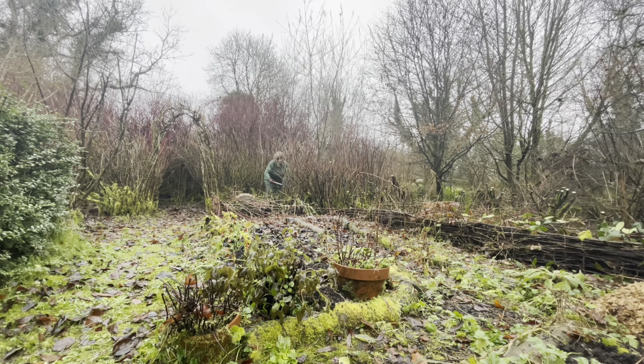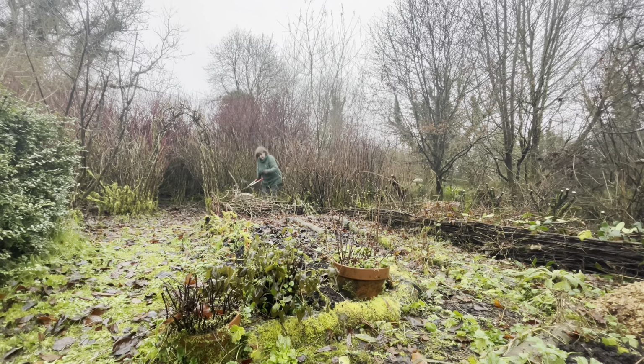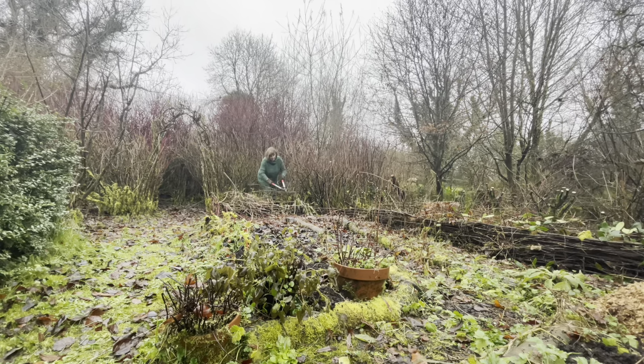Very rarely do I get help, because I have a sort of attitude that I just like to get things done myself. Now my son and my eldest daughter have helped me on occasion, but that's not a regular thing, that's just now and again. I do like to be out in nature. This is just so healing.